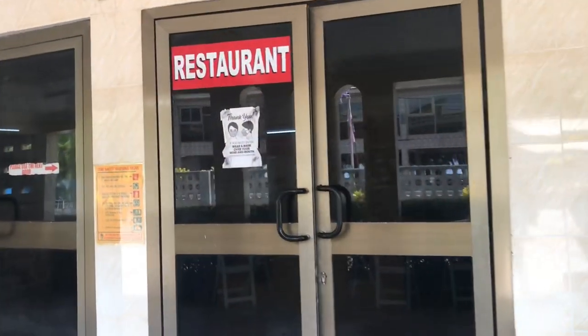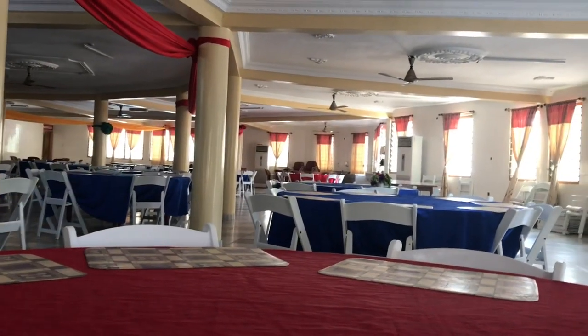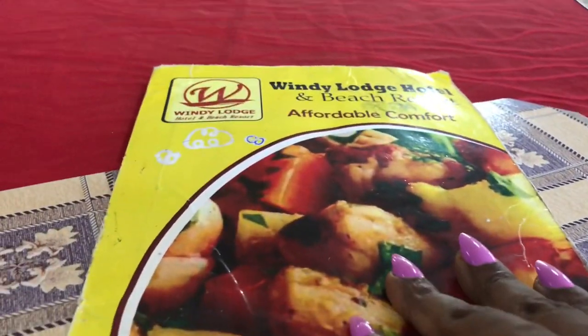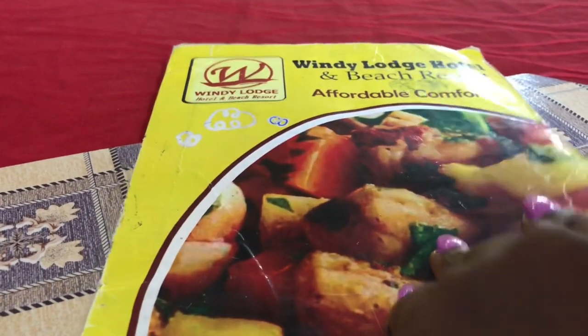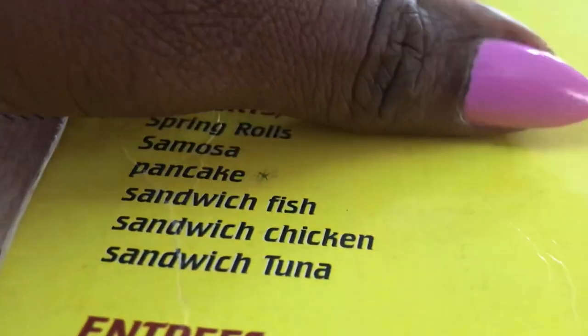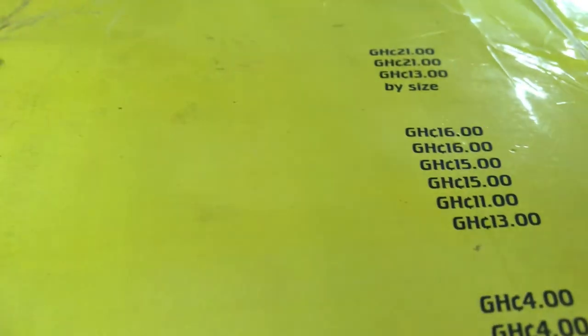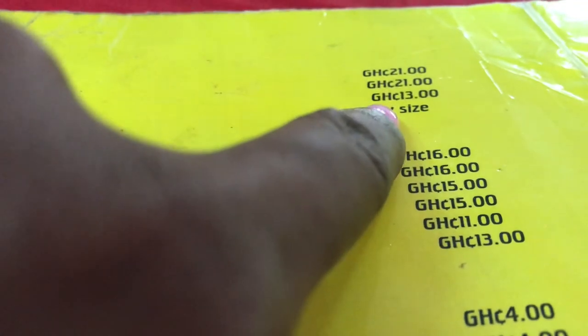The restaurant. Yes, ma'am. The restaurant is big. Good light, so yeah. I'll be going for this light soup.